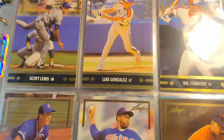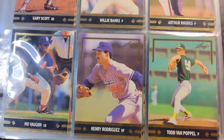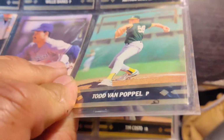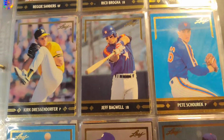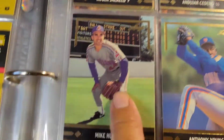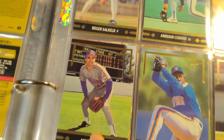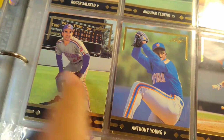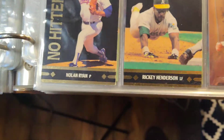So now you might get how I got, so this is another Leaf set right here. Pretty sweet. Todd Van Poppel. It's supposed to be the next Nolan Ryan. Reggie Sanders was good. So then you can see like this set right here. That's a badass. I mean, in Little League and high school, I remember that pose when you got a power hitter where you're leaning sideways to be ready to run back or run forward on the line drive, or back if the guy has power and is going to hit it over your head.